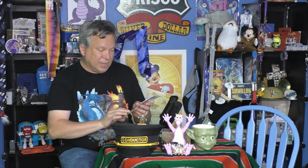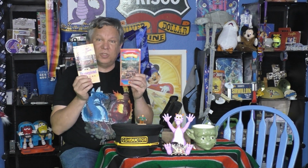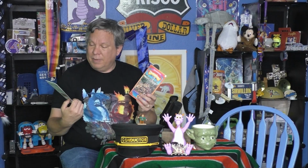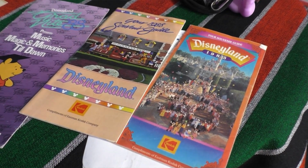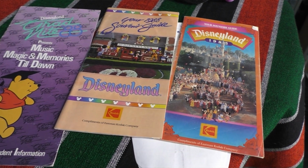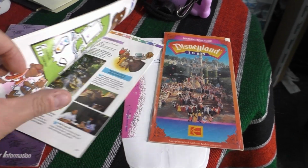Couple of things I've got is I have the souvenir guides from my first 2, this would be my second and third visits, thinking about it. I don't have my original one, didn't keep it. But 1988, 1985, 85 was our family vacation. 88 was grad night for me. High school senior, graduating, we drove 8 hours on the bus to stay overnight at Disneyland. And yeah, you can see the map is there.